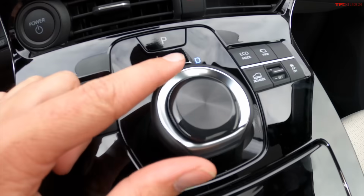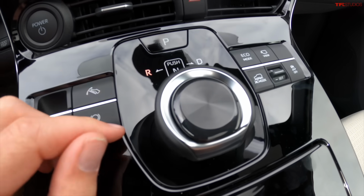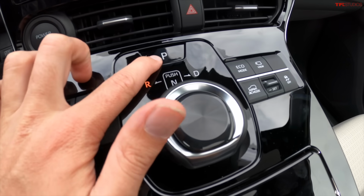Now below that, we do have the little shifter. It's a little collar actually, push down, and that is how you select the gear, go between neutral, reverse, and then a little button for park. A couple of different drive modes too. Now there is of course an eco mode, and you can click eco mode on and off. It's going to soften up the accelerator pedal and try to help you drive a little bit more efficiently.